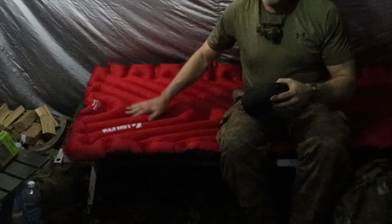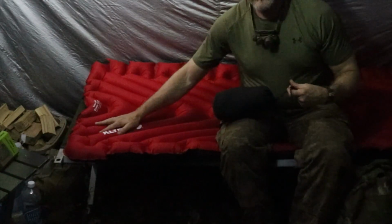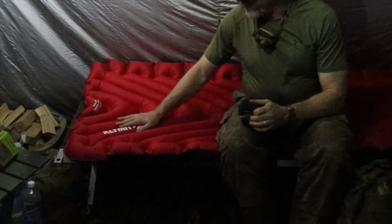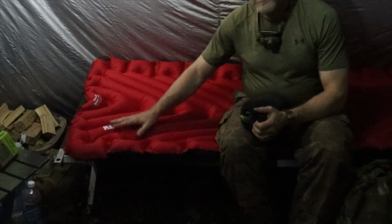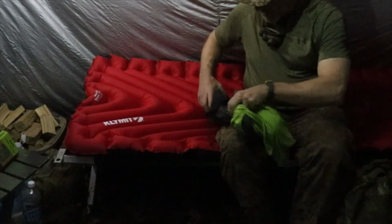It is very, very comfortable. You know, like any inflatable air mattress, it's got this plasticky, sort of rubbery type of feel, and when your skin is touching something like this, you perspire. And so that's another one of the reasons why I purchased this fitted sheet.